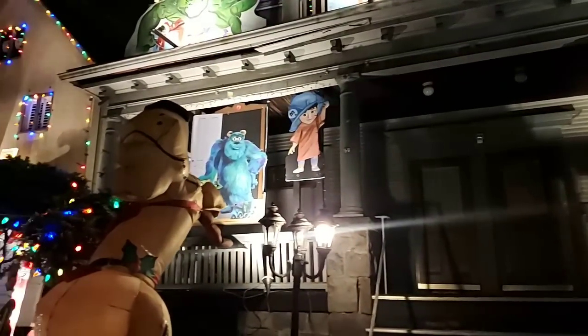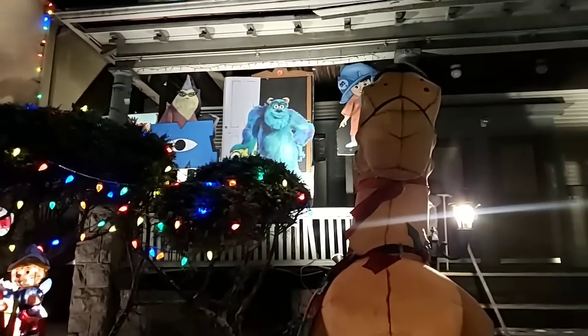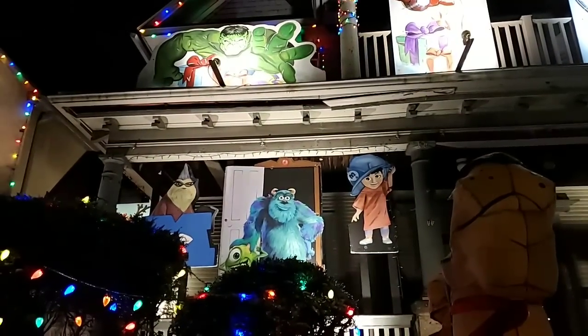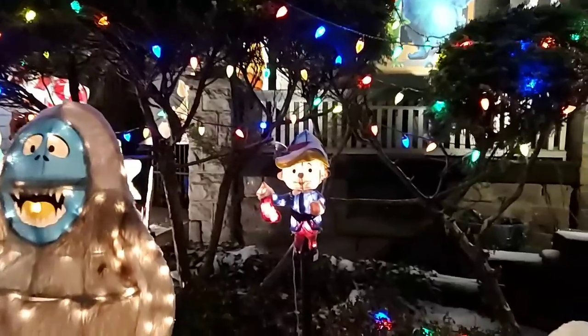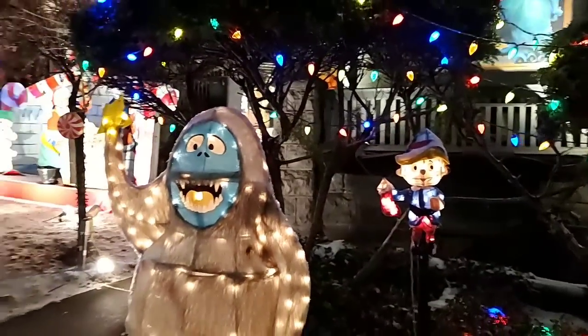Cabbage Patch, yeah. You know, I don't know, to me, Cabbage Patch Kids always resemble the Garbage Pail Kids. And there's from Monsters Inc. We got Roz and Sully and the Incredible Hulk. And here is Hermie from Rudolph, I believe, and the Abominable Snowman.